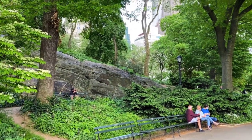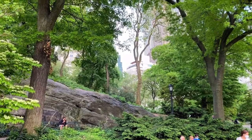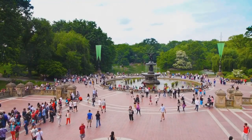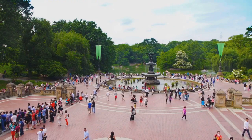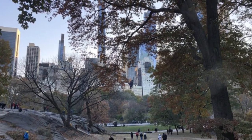To bring this vision to life, they had to move millions of cubic yards of soil and plant over 5 million trees and shrubs, creating an entirely new ecosystem. By the 1860s, Central Park started to take shape. The construction of iconic landmarks, such as the Belvedere Castle, the Bethesda Terrace, and the Bow Bridge, commenced.